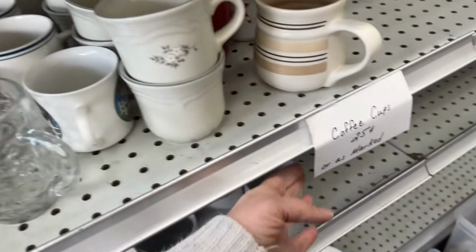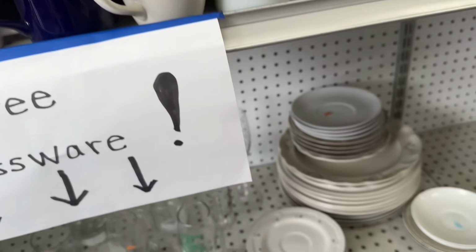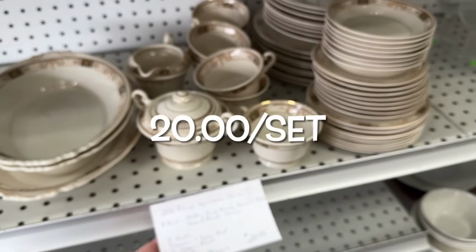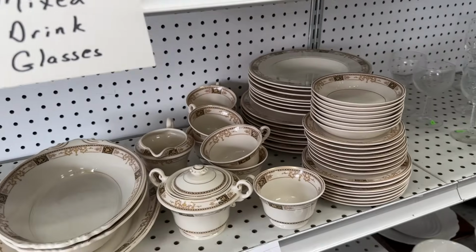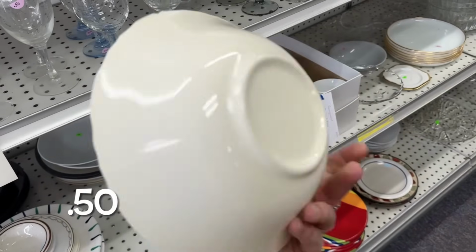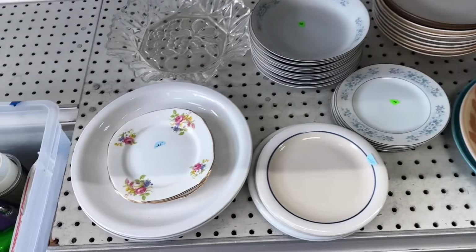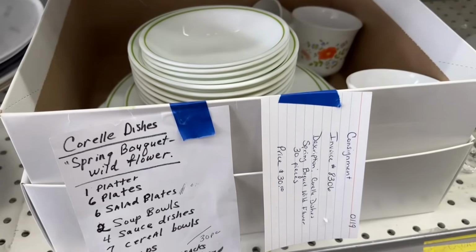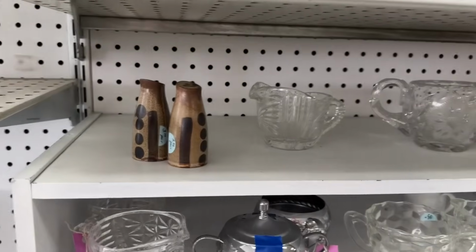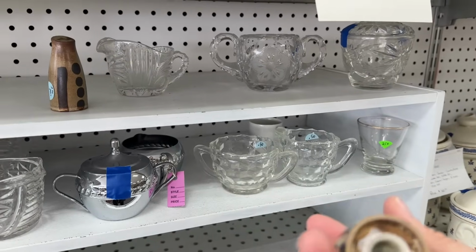You can't beat that price. That is a great price. Be nice if you needed something for Easter. This kind of goes with my Easter table stuff. 50 cents. These do too. Those are kind of different. They look like pottery. They're probably like faux craft or something, but it's kind of cool.